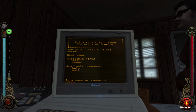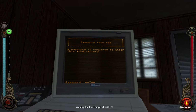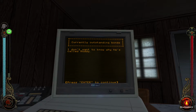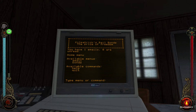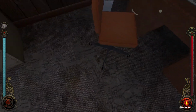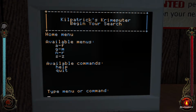Then let's go with bonds. Oh, another password needed. Cross fingers. Okay. Muddy. I don't want to know why he's called Muddy. That's it? Okay, I guess that is it. Alright, I guess they don't mind if I hack their computers. So let's see, Kilpatrick's krime-puter.